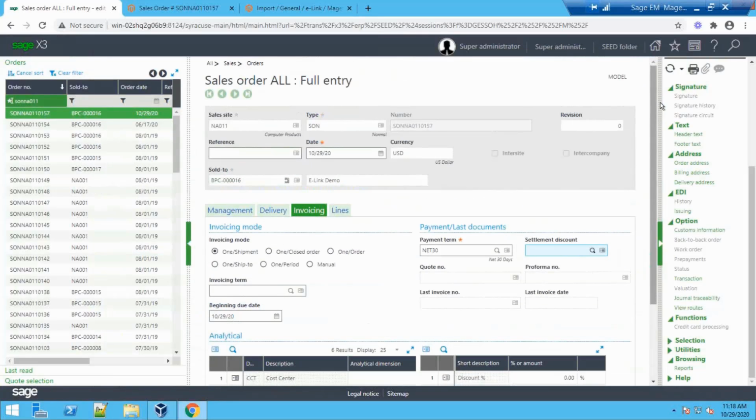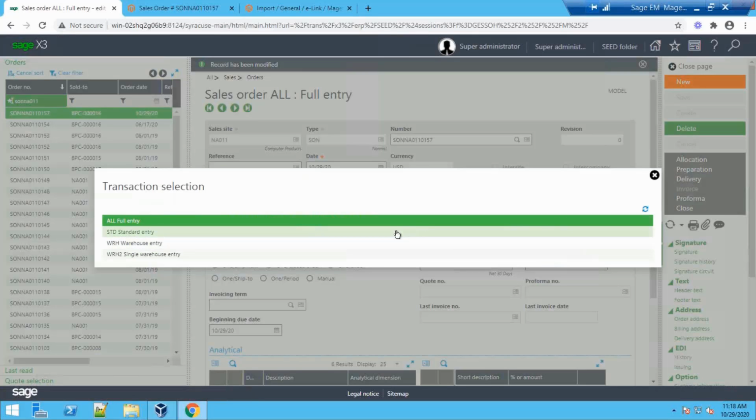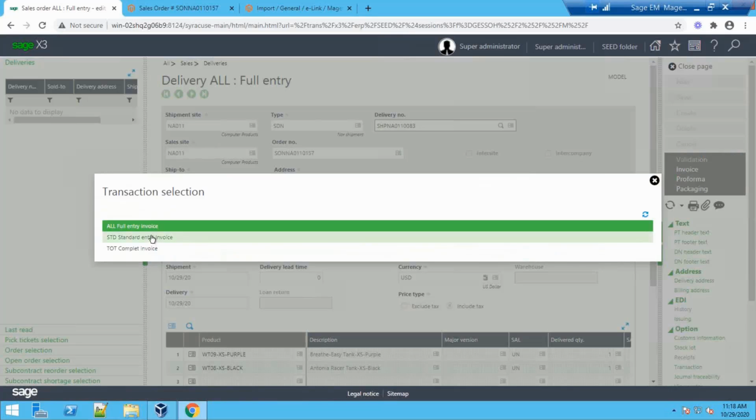And then we'll go ahead and invoice this order. So let's go save. We'll just run quickly through manual delivery, and we'll generate our invoice.